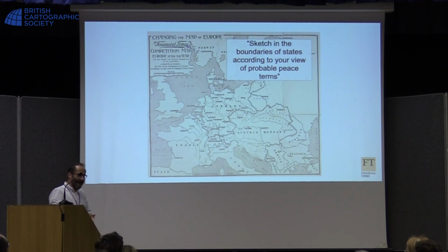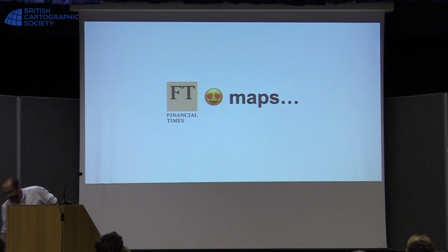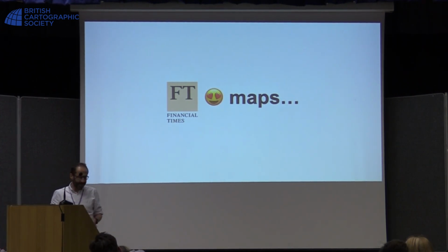Now, I don't have any information on how many people entered it and how many people got it right, but I do think this map probably can claim to be two things. Possibly the first ever interactive map published by a news organisation, and secondly, probably the newspaper competition with the highest fatality rate in terms of people who weren't alive by the time the competition had finished. So from that inauspicious start, I do need to reassure you that we love maps, and we do take them very, very seriously.